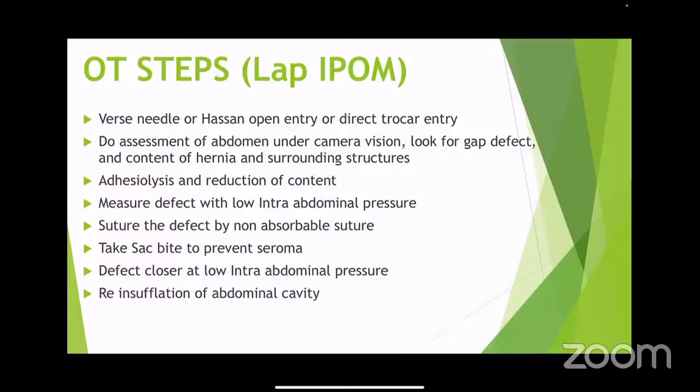You can go inside with Veress needle, or Hasson's open technique, or by direct trocar entry, and insert into the abdominal cavity. After getting into the abdominal cavity, you should assess the whole abdomen under camera vision. Look for the gap defect, where it is. Look for the content of the hernia. Is it bowel, or omentum, or what content does it have? And you should see the surrounding structures.